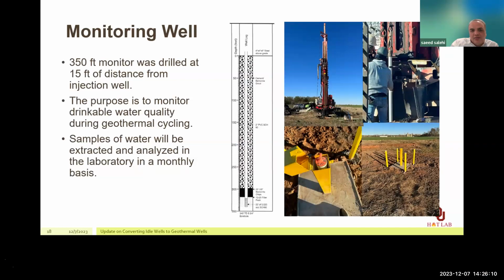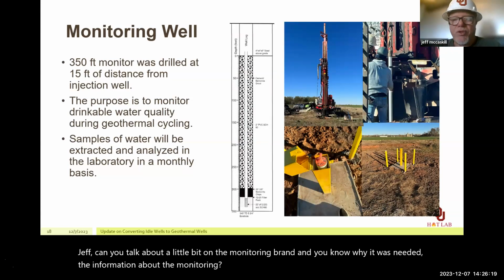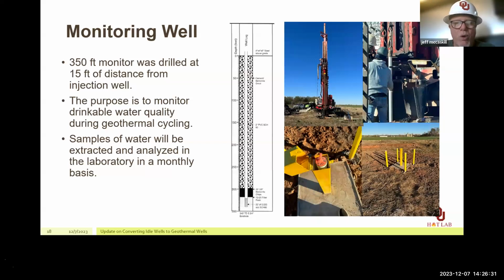Can you talk a little bit about the monitoring well and why it was needed? Sure. The screen that you see now is some photos that were taken when we were installing the monitor well. This is required by the Department of Environmental Quality. We're required to drill the monitoring well down to the lowest formation of potable water, which in this area is around 400 feet. It varies a little bit. DEQ told us that 350 feet would be satisfactory, so we drilled this monitor well to 350 feet.